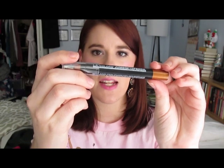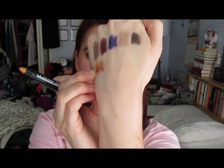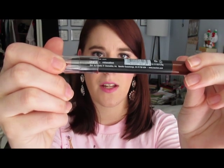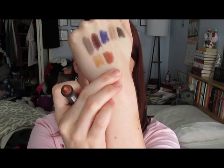Then I have two LA Color jumbo eye pencils that Sam sent me. This one is in Sunkissed, and this one and the next one are really good for summer. So that's like a yellowy gold with glitter. And then this one I really like. Again, it's the LA Colors jumbo pencil in Relaxation. This reminds me of the Calvin Klein shadow I showed you guys. I think I really do like those colors there, like the coppery tones. Really pretty.